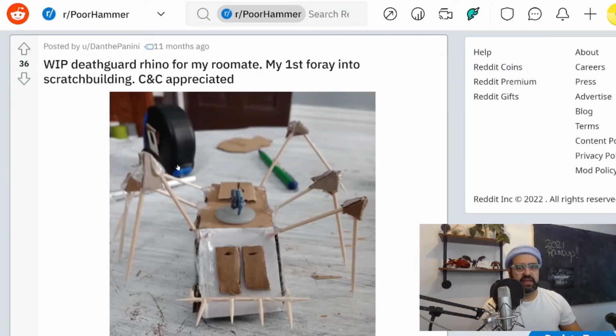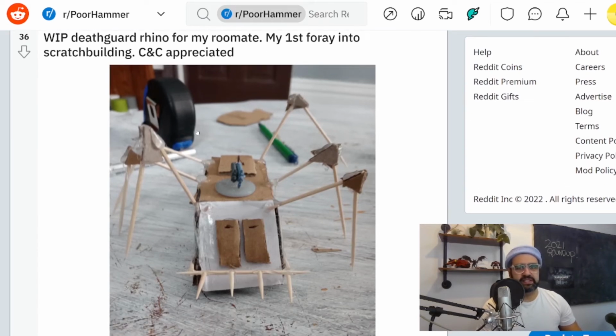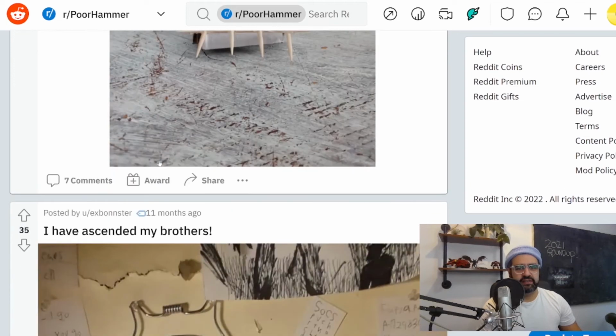Here's Dan the Panini again. Oh, work in progress Death Guard Rhino for my roommate. Oh, it's for a roommate, so it's a gift. It's not just for themselves. My first foray into scratch building, CNC appreciated. Cool. Really good.